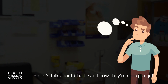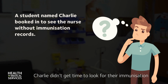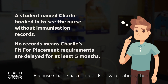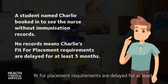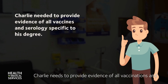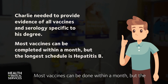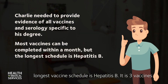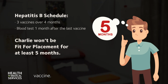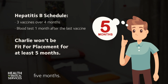So let's talk about Charlie and how they're going to get fit for placement. Charlie didn't get time to look for their immunisation records and booked in to see the nurse. Because Charlie has no records of vaccinations, their fit for placement requirements are delayed for at least 5 months. Charlie needs to provide evidence of all vaccinations and serology for their degree. Most vaccines can be done within a month, but the longest vaccine schedule is hepatitis B. It is 3 vaccines over 4 months and a blood test 1 month after the last vaccine. So Charlie won't be fit for placement for at least 5 months.